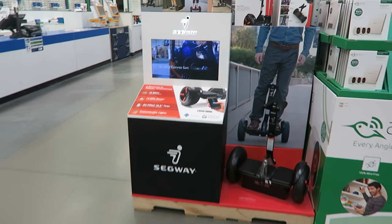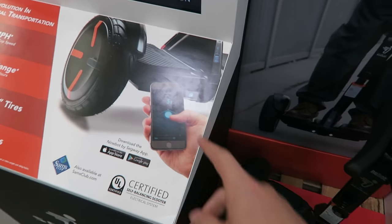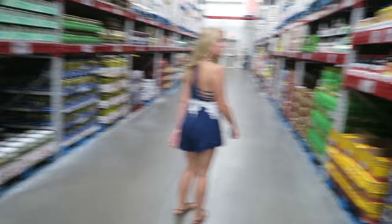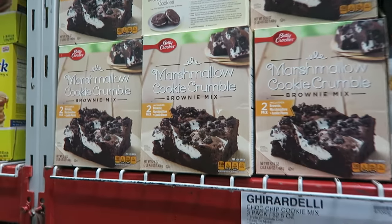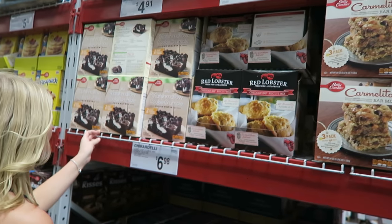It's so funny. Looks like Segway finally released their board. If you guys remember, I tried this before. It actually has an app on the phone and you can call it back to you. That's pretty cool. The thing about Sam's Club is everything comes in bulk. So look at this big jar of mayonnaise. It's insane. Big jars of pickles. Oh, this looks so good. Doesn't it? That looks amazing.